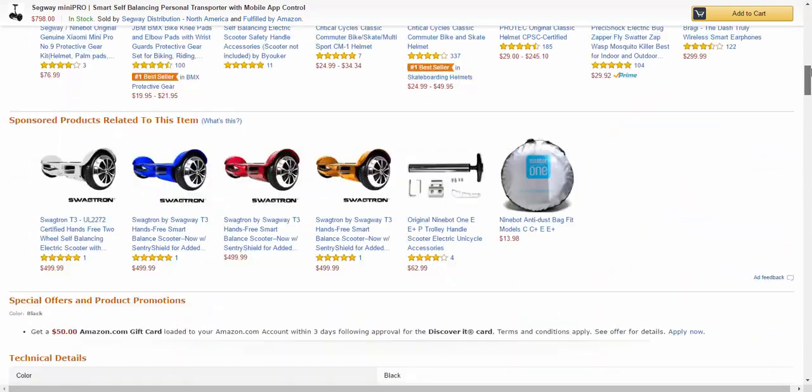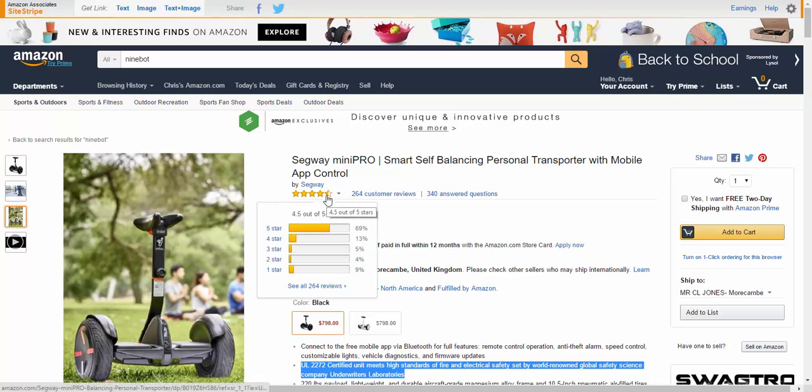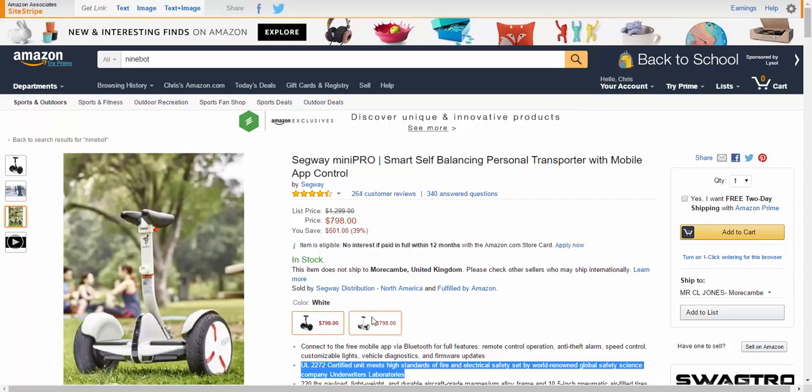Also, you could see the amount of reviews. It's got 264 customer reviews, really good rating, 4.5 out of 5 stars overall, and this is the main thing, guys. Look, $798, really good, well priced product. That's a high-end product, if we're honest, and it's selling like hotcakes. We can target the colors as well, the black, the white one, and you can get ranked on this. I'll just show you as well.